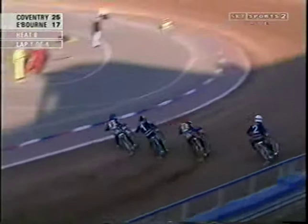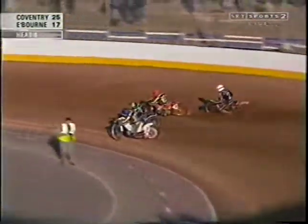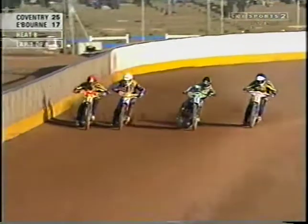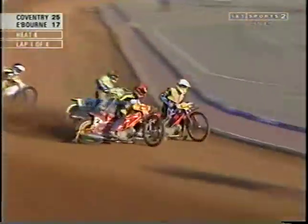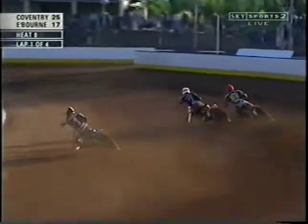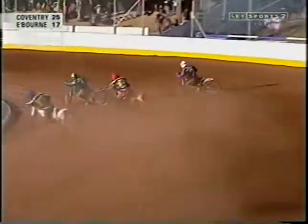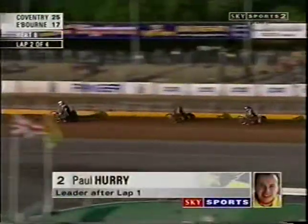On the inside there. Now Paul Hurry is going to have a go, and Paul Hurry in white goes around the outside, but look at Martin Dugard. Martin Dugard in yellow, Hurry on the outside. Hurry comes through. What a brilliant ride by Paul Hurry to take Sean Tacey wide and allow Martin Dugard to come through. Brilliant tactical riding by the Eastbourne pair there. This tactical substitution could work because they've made it count, and they now lead and looking for a 5-1.